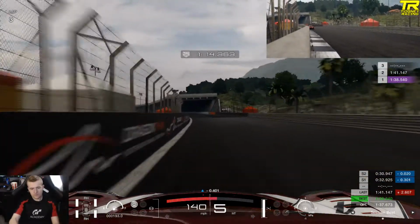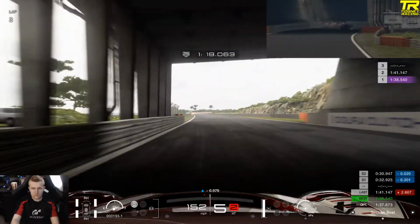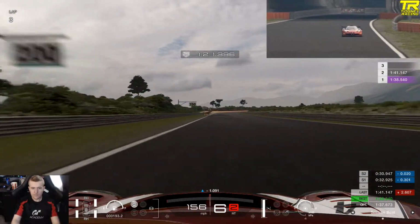But I do the chicane very well. Now that chicane is the reason why I couldn't get a faster time later on. However, the optimum works out all okay.